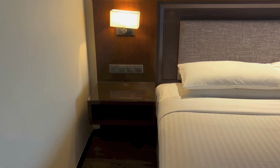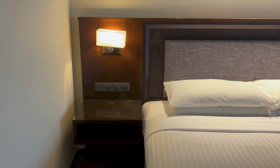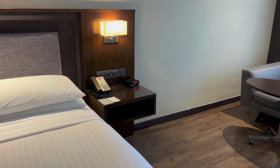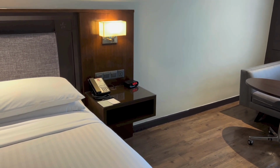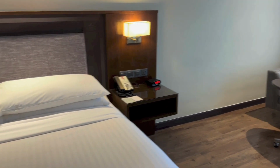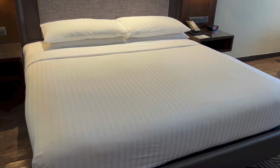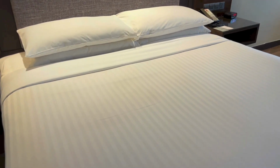On the left bedside table you have storage, light switches, a plug, a light. And on the right bedside table you have storage, a plug, light switches and a light as well. But on this side you also have the in-room telephone and the clock. In the middle is the bed. It is actually quite a comfortable bed to sleep on.